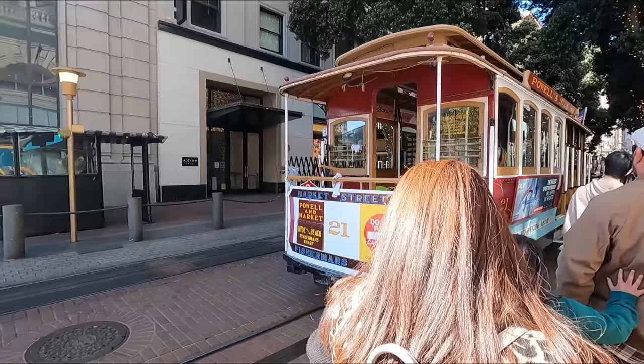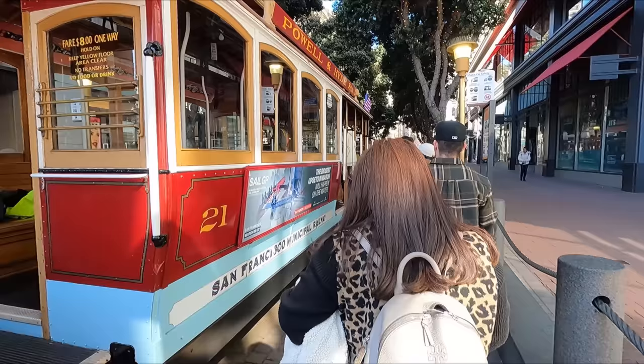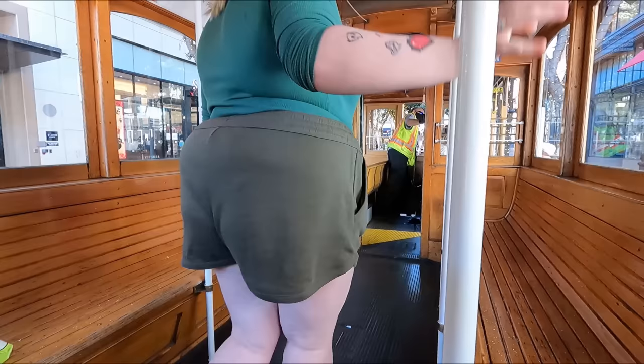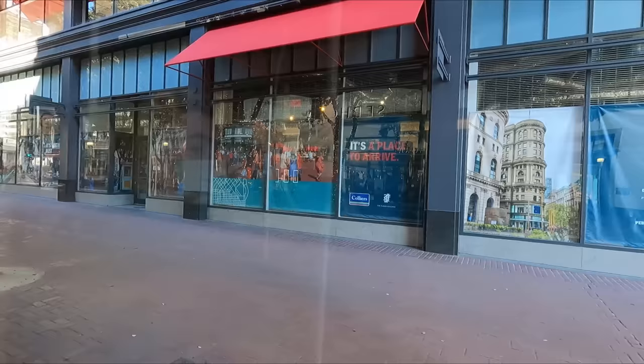Anyway, time to hop on board and take a ride on the world's last manually operated cable car system. You can sit inside on these benches, or it's also possible to sit outside towards the front. However, I decided to sit here in hope of getting a good view out of the back. And we're off! The full length of the line will take about 22 minutes to cover.